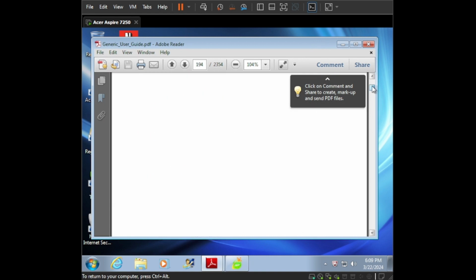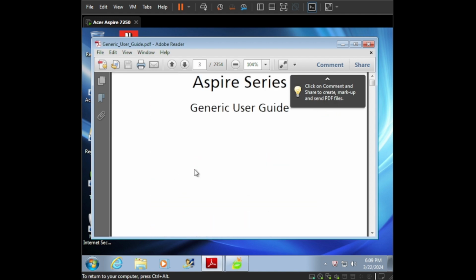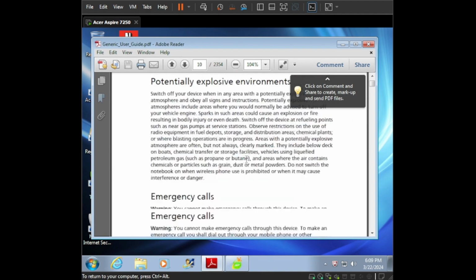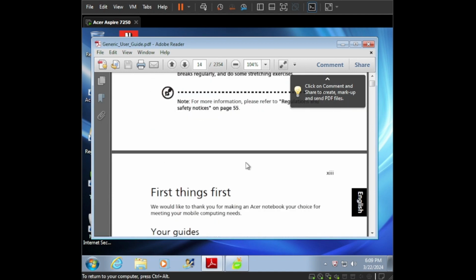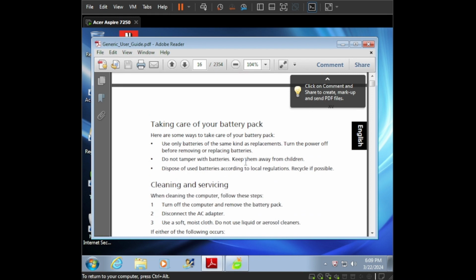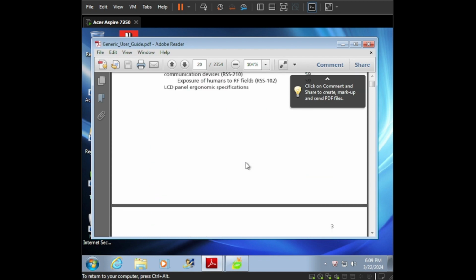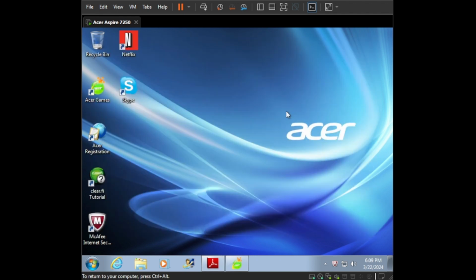It looks like it does show it in multiple languages. It shows it in English, French, Spanish. It talks about replacing the battery pack, hazards and Energy Star compliance and safety measures and all that stuff. And then how you should take care of the major components of the computer. And then talking about the Media Center and everything like that on the system. So yeah, essentially a basic overview of the device.